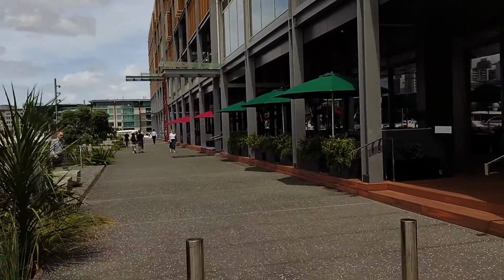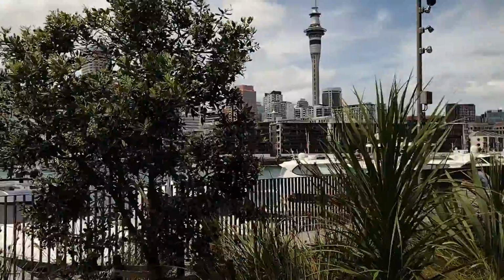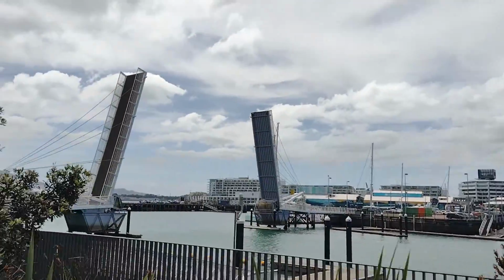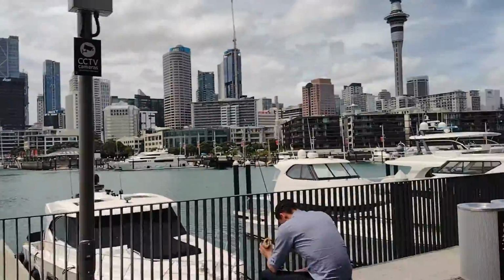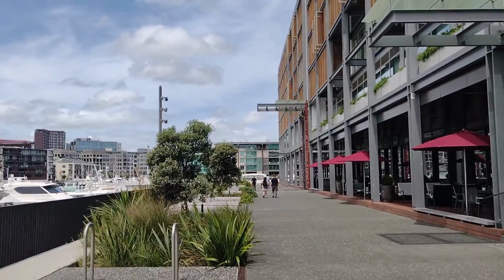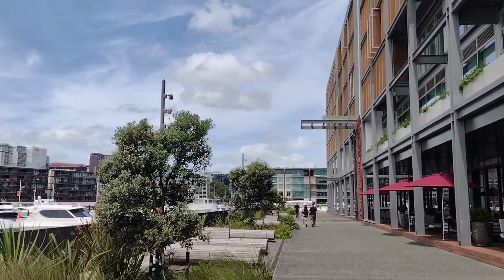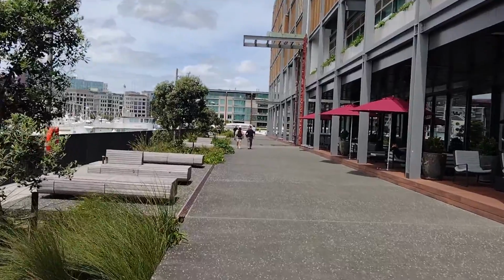Anyway, I'm just gonna walk back to the train station now, which is still a little bit of a walk. I thought there was a bridge here, which there actually is, but it's lifted up into the air so ships can cross through, so we're gonna have to go around and take the next Western Line service and film the full journey.